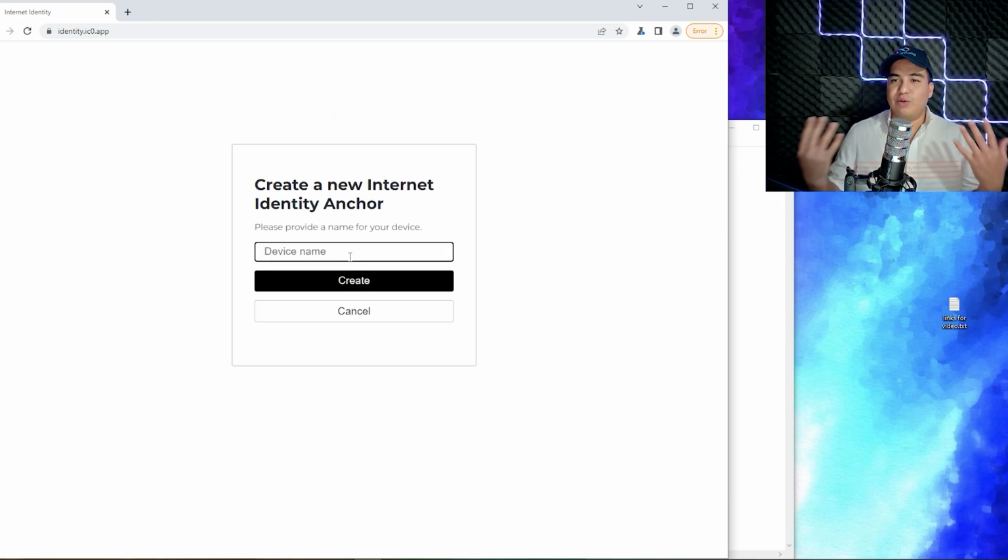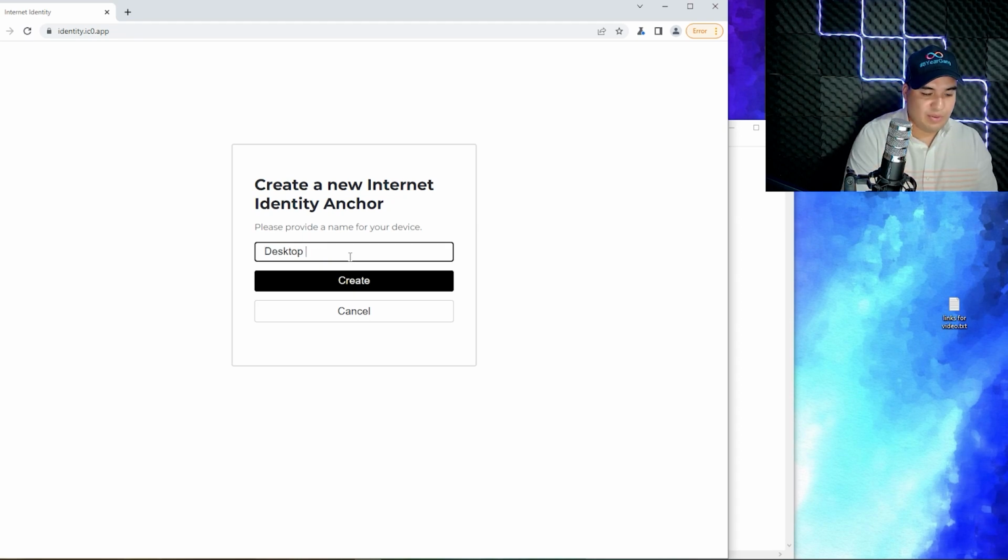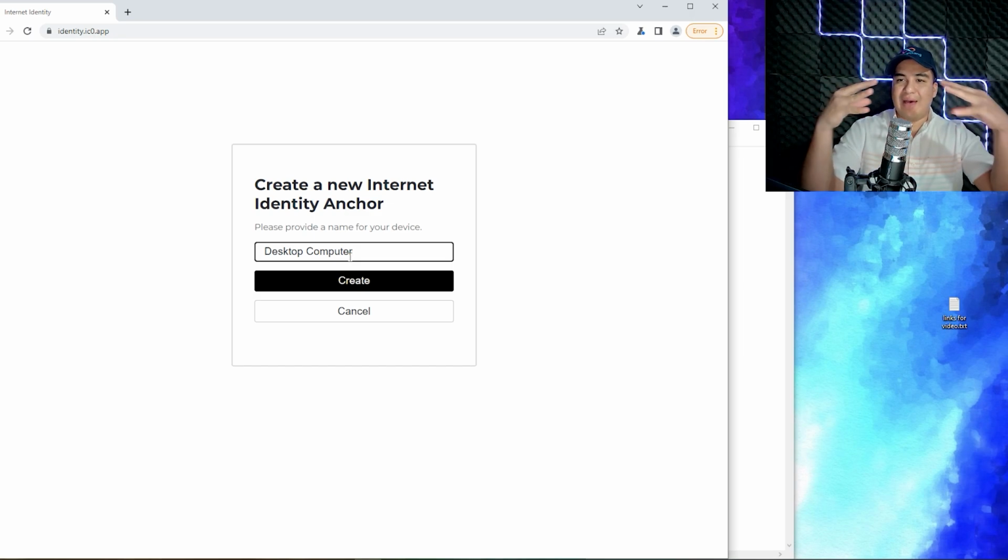Please enter the name for your device. I'm gonna enter the name for this device, so I'm gonna put desktop computer. You can put whatever you want, cell phone, Motorola, Samsung, my Apple, whatever you want. I just put something generic just so I can know which device I'm giving permission to have this identity.